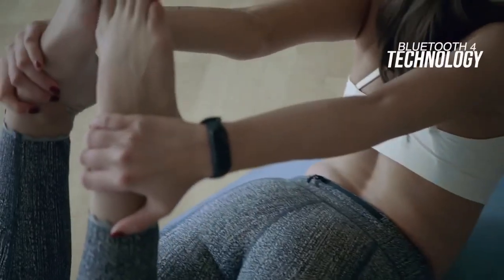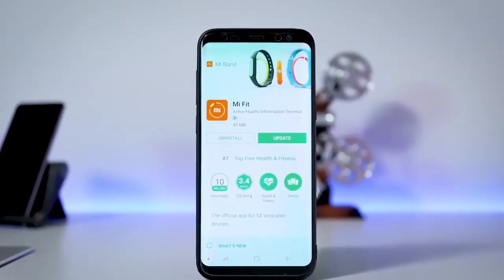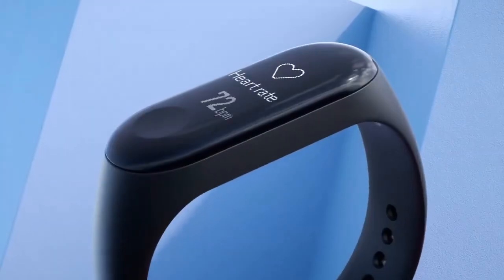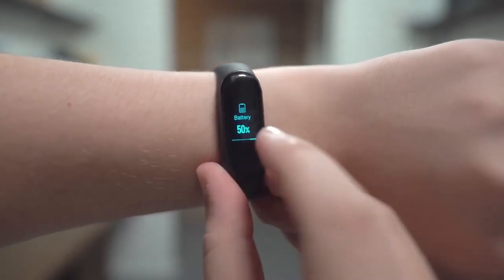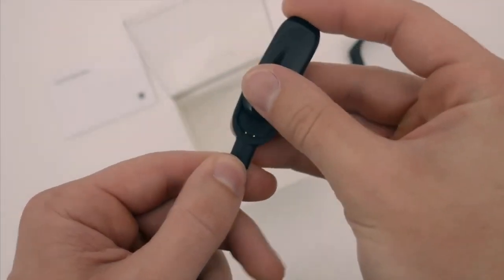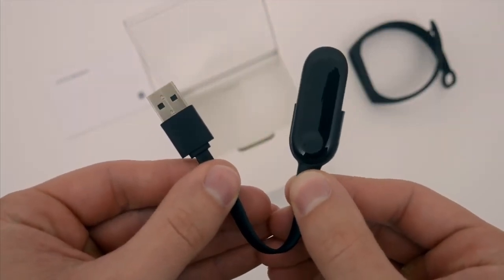The Mi Band 3 has Bluetooth 4.2 technology inside, so it'll be able to work with most modern iOS and Android devices once you've downloaded the MyFit app. The app breaks down the data into days, showing your sleeping pattern, step count, heart rate, weight and more. Looking at battery life, the Mi Band 3 is powered by a 110 mAh battery. We used the tracker for 2 weeks and after that period it had 72% battery left. Xiaomi claims its band will last for 20 days in standby mode, but we found it lasted longer even when in use, so you won't have to recharge this every night like some other fitness trackers out there.